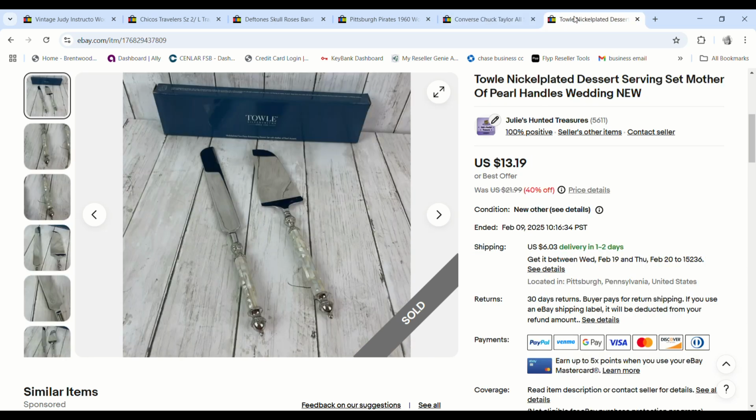And these were a nickel plated dessert serving set, like something you would use at a wedding or an anniversary party. They were brand new and they were free from when we did the church pickup. They sold for $13.19 and we made an $8.84 profit.